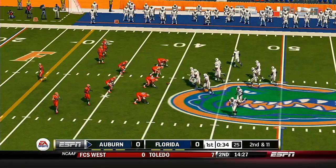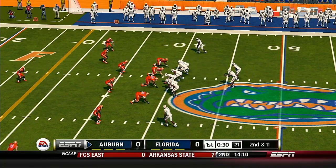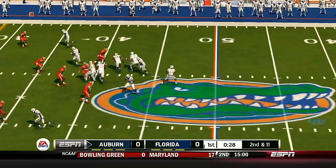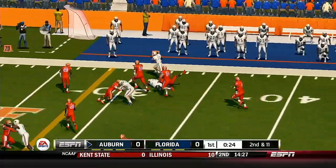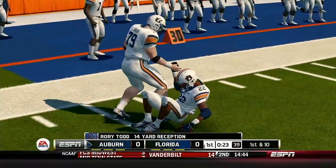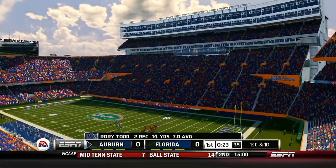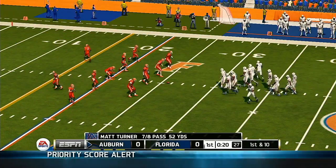The 40-yard line. Second down. Here's the halfback on the screen. He's taken down right around the 26-yard line. Fowler brings him down at the 26-yard line. That makes it first and 10.